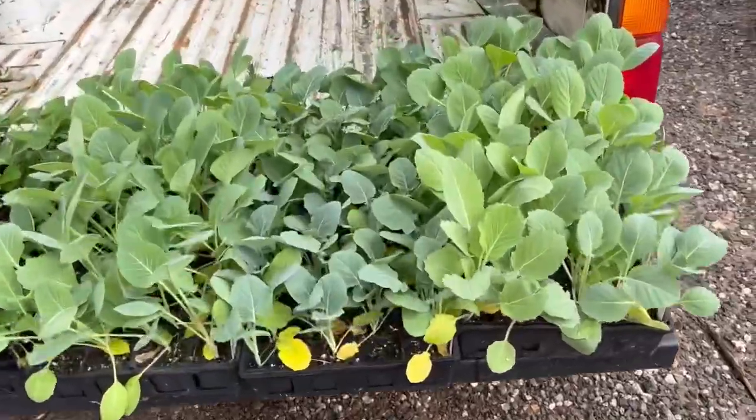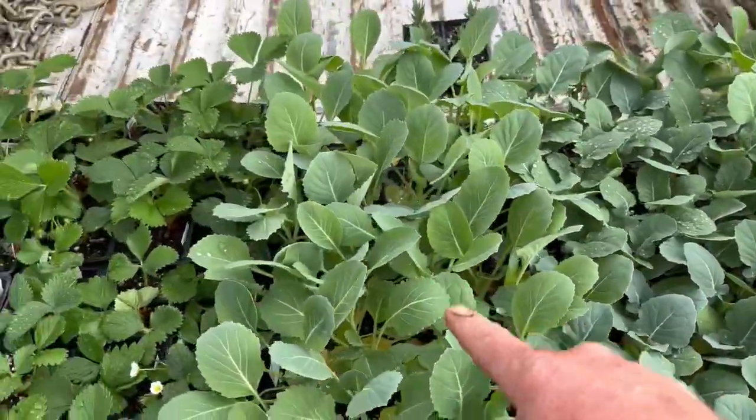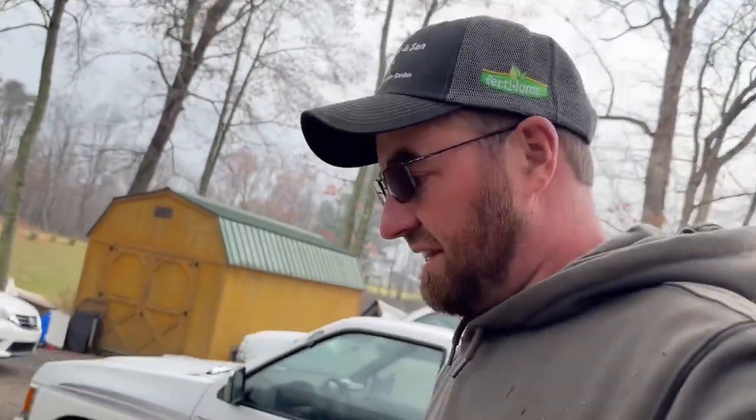Better look at the plants we picked up this morning. Those are some really nice cabbage. That's the broccoli, and that's more cabbage. And then there's the strawberries. Those are some really nice plants there. But like I said, we'll go in here and wash up.